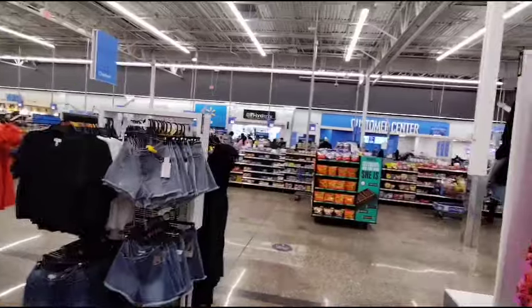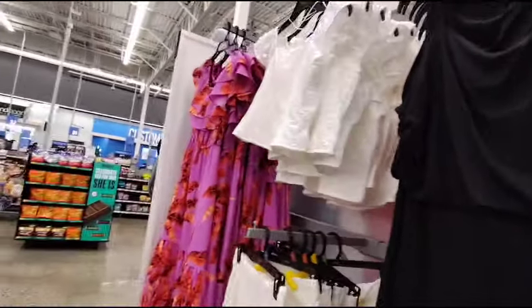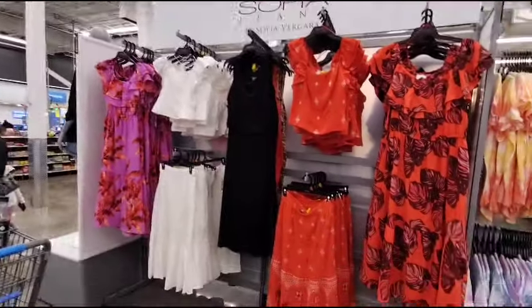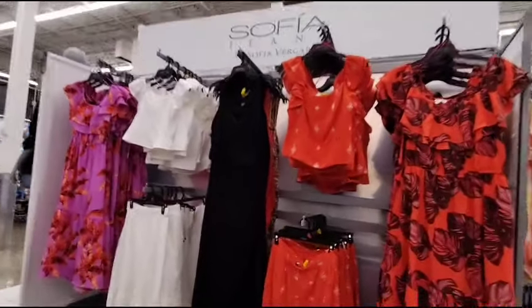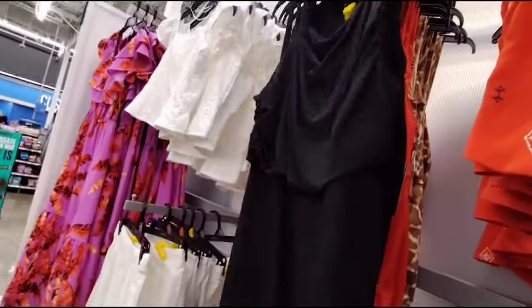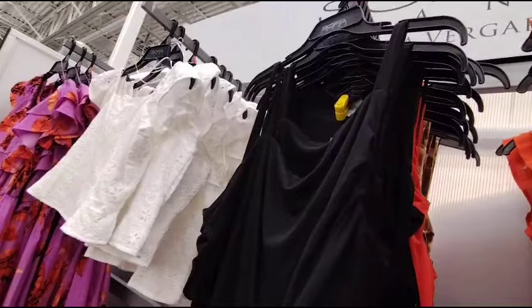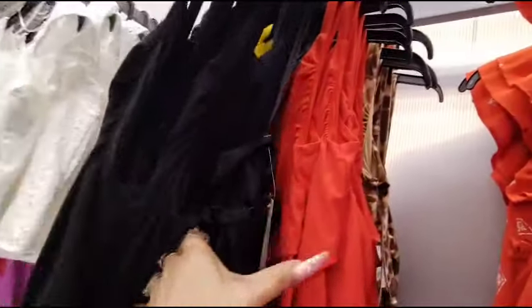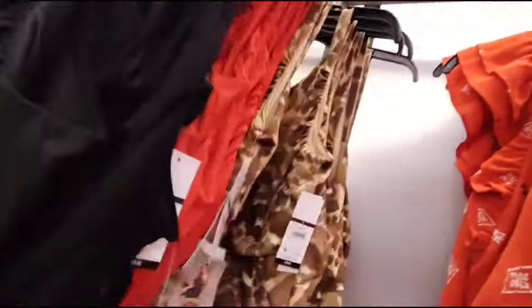Okay, I wanted to show you guys this. This is Sofia Vergara's collection. It's really nice. You have the two-piece sets. This is a nice dress, very flattering, accentuates the good, hides the not so good. This is $20. That's not bad. You have it in the red. It's actually $11. You have it in the red, and then you have it like in that leopard.